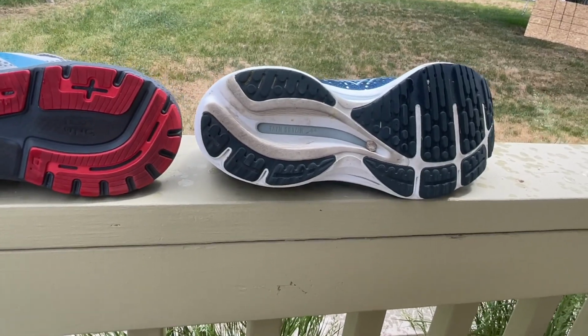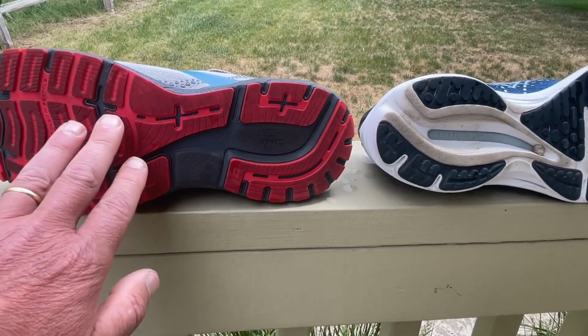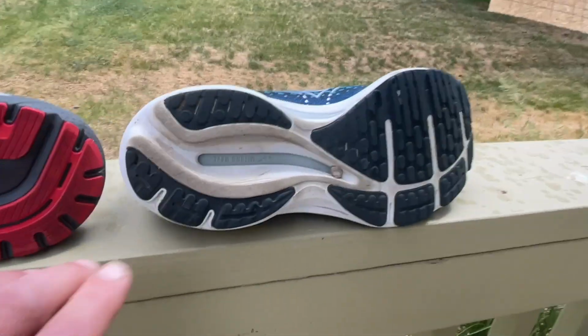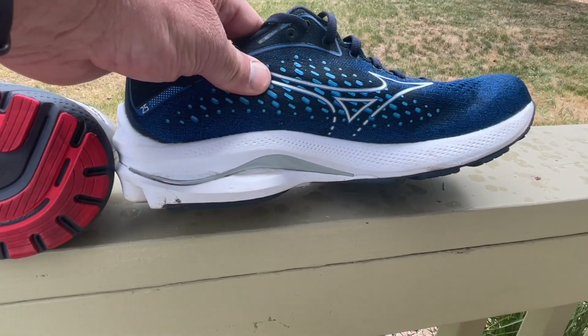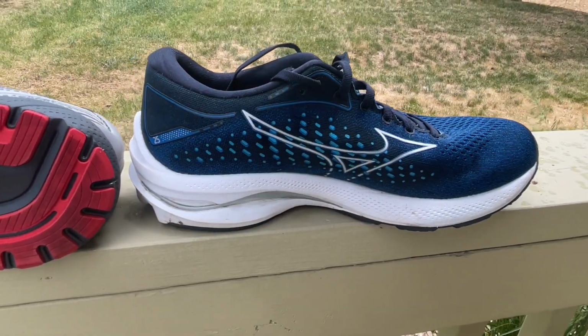Things start to change going forward. You have a flatter feel through the midfoot here, a little slower to transition. Whereas with our more extreme wave plate, and they've made it less flat than the 24, you really feel an impulse coming forward.